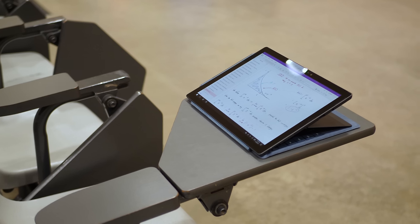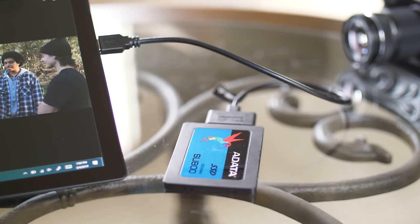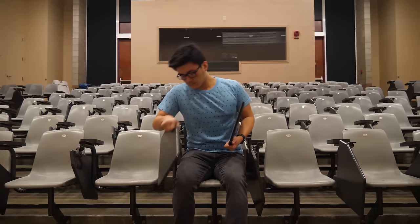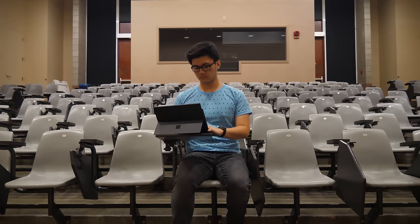But for those who aren't quite there yet, like you don't heavily depend on USB-C or Thunderbolt 3 at all, then the Surface Pro 6 isn't a bad device, and it's still a particularly great computer for college students and hobbyist artists. As a college student, the one thing that I really appreciate about the Surface Pro 6 is just how nice the note-taking experience is.